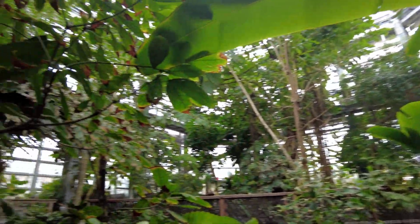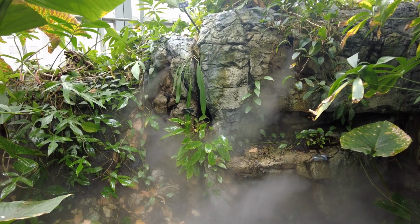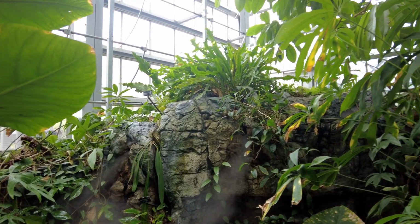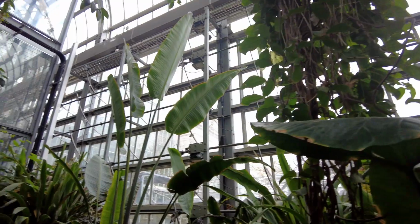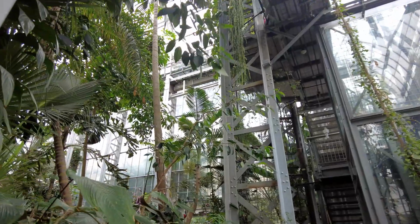So what do you think? It's warm in here? It's warm in here. Yeah. So you get that tropical feeling here. They spray in a little bit of humidity. Got them hidden, so it all looks natural. And we're going to go up on the upper deck here and take a look down into the tropical garden.